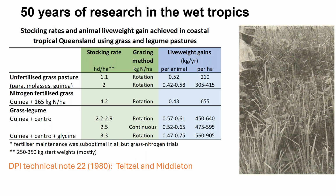Okay, so finally, we've been using legumes in the sown pastures on the wet tropical coast for over 50 years. And to illustrate that, there's a nice photo of one of the previous pasture researchers who used to work out of South Johnston. And in many ways, the consideration on the wet tropical coast is that the adoption of legumes can be used as a way of getting nitrogen into systems and getting the kinds of responses that you might achieve by using bag nitrogen or fertilizer nitrogen.